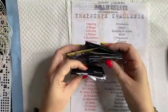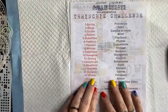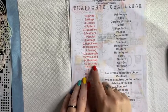I'll turn the other set into a bit of a frame I can put on the wall. So today I'm going to create day 16, which is actually tomorrow's date, but I'm going to create one today, which is Bloom.